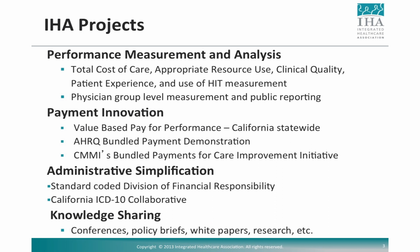And much like those who have spoken before me, we're also very much engaged in performance measurement. Since 2003, we have been aggregating data from 8 health plans and 200 physician groups, the clinical data from the physician groups and the administrative data from the plans, mashing it together, and measuring and then reporting. But really what drives that work is the use of performance measurement, not just for public reporting, but for payment. Since 2003, those results have been used for a pay for performance plan, which started out just with quality, and now includes total cost of care and appropriate resource use in a value-based P4P program.